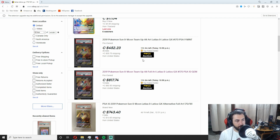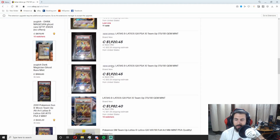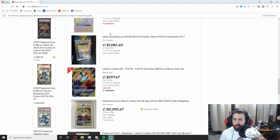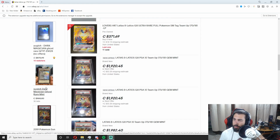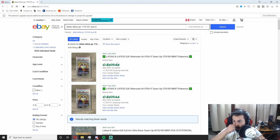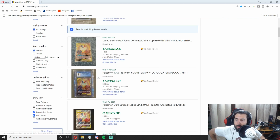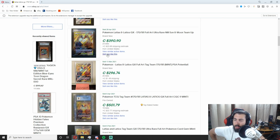So I've been taking a look at PSA. People are listing them, but these 10s, they'll never sell for 2 grand. It's just not the case. Let's go to the recently sold to get a sense of what these cards are going for. 9s recently sold for 620. I personally think that's a little high, given that the 10s are selling for around 1,000, 1,100. But what do I know?